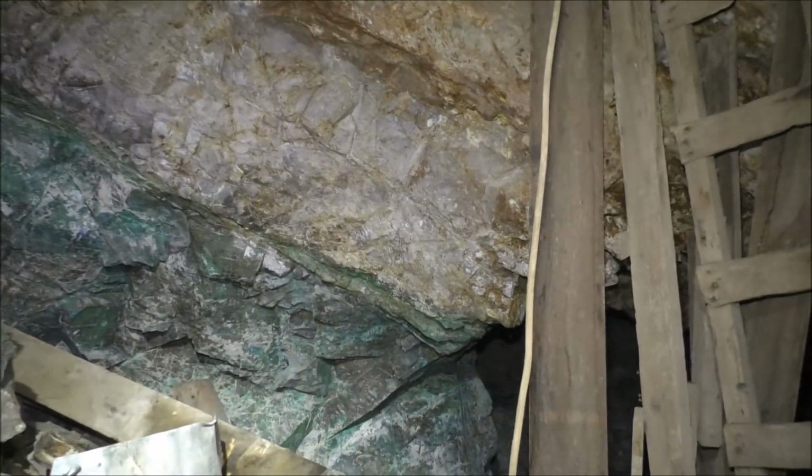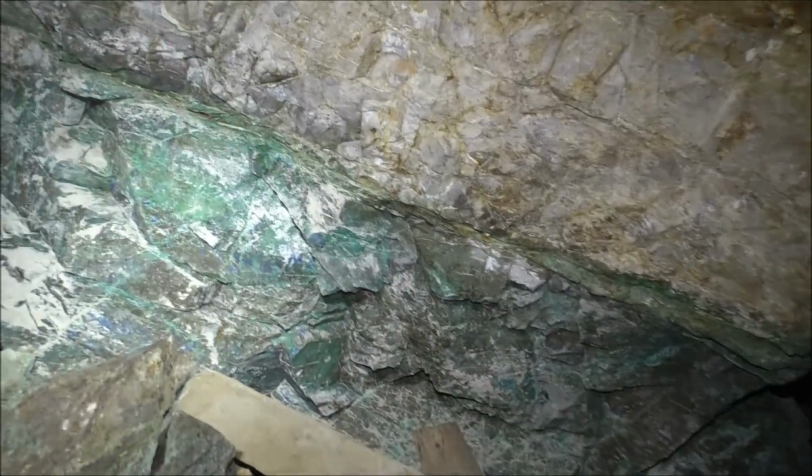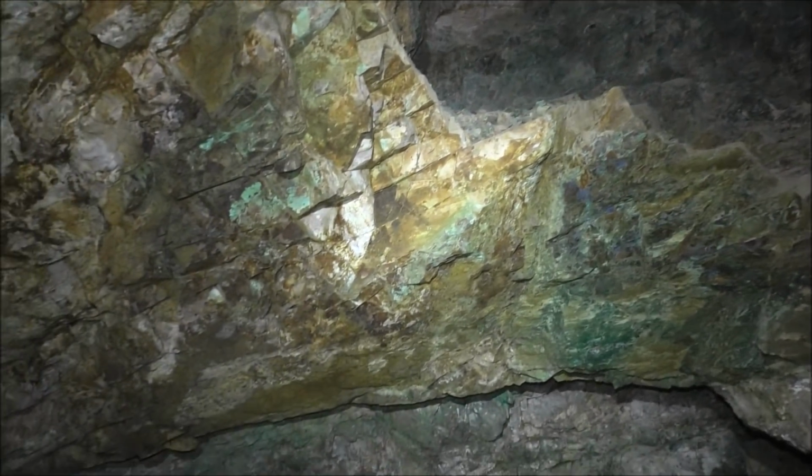Alright, so we're at the bottom of the Blue Gem Turquoise mine. And look at all the cool colors in here. Oh, wow. Very colorful. Makes me wish I had my UV light. I didn't bring it though.